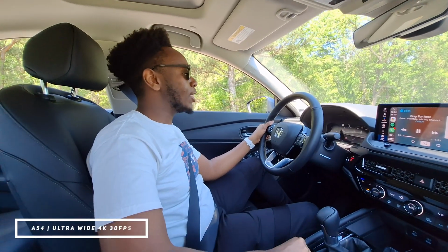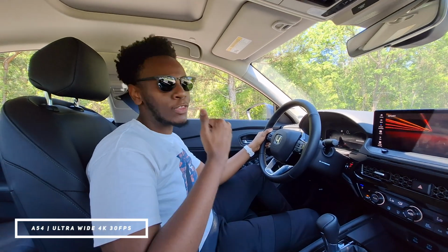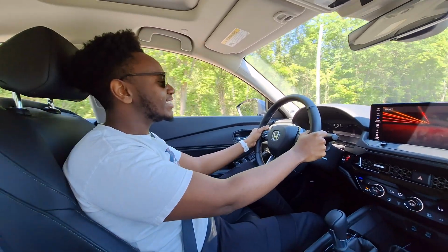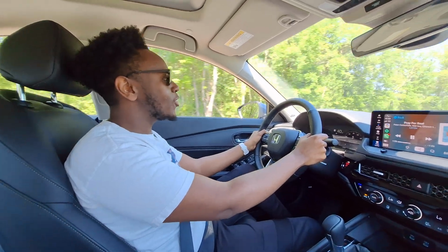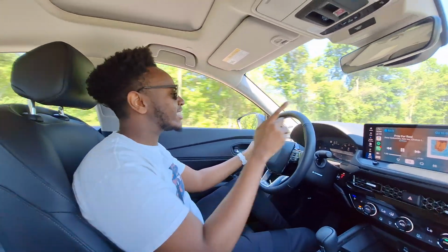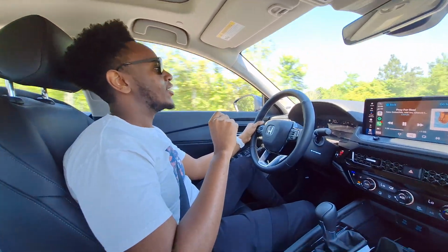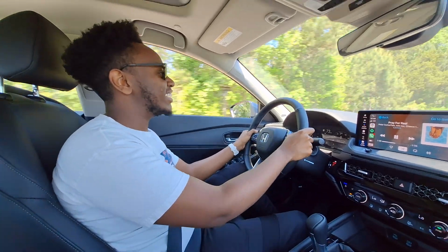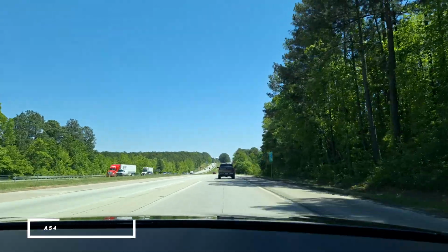We're going to put on sport mode. Let's see how it is 0 to 60, and we're testing out the wide angle camera at 4K 30 FPS. 34, we're waiting. Okay, hold up. 60, there we go. This car feels really nice though. It's not quick or anything like that, but it just feels really good.